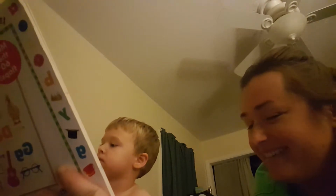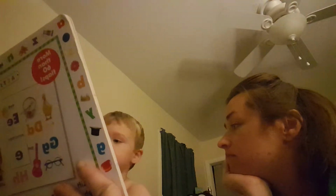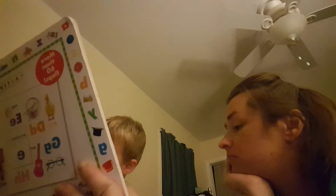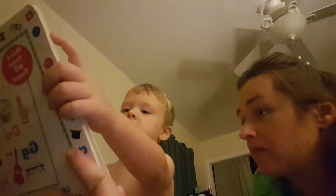That's the biggest jelly bean I ever seen. It is? That is a pretty big jelly bean, huh? Where did that come from? It's just part of the book, honey. Why did it keep going white? I don't know. What's behind here? Lunchbox.